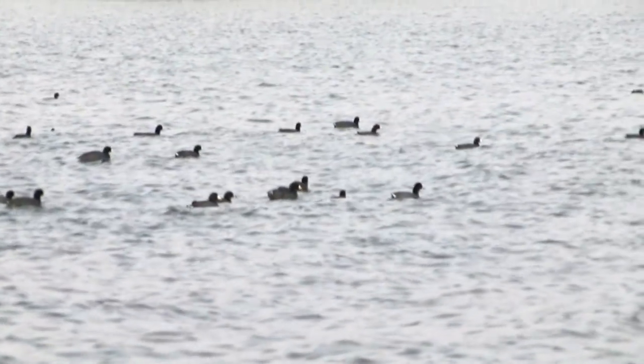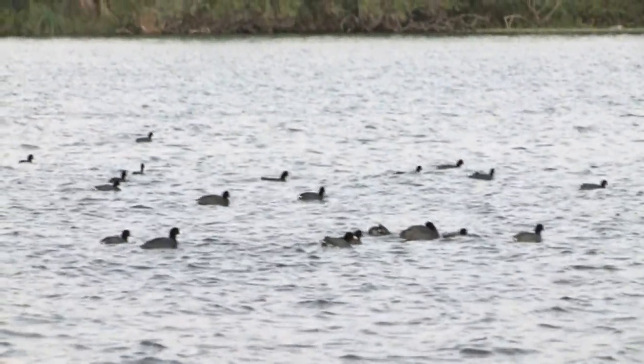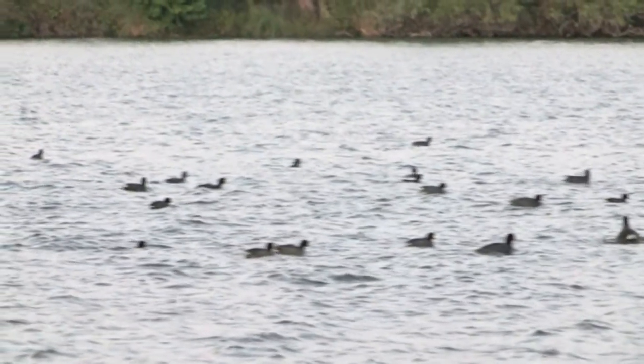Now, here's the other dead giveaway. Right behind us, there are a bunch of coots that are sitting on the water and diving down. These creatures feed on aquatic vegetation. Chances are there's going to be hydrilla, milfoil, coontail, some kind of aquatic vegetation right underneath them. They sit on top of it, dive down, and feed on it. Look for the coots. You're going to find the hydrilla, one of my best secrets.